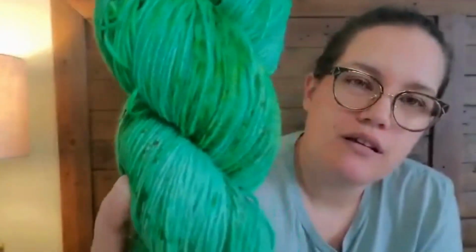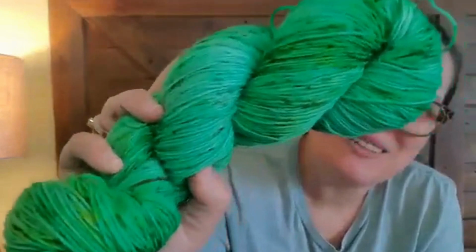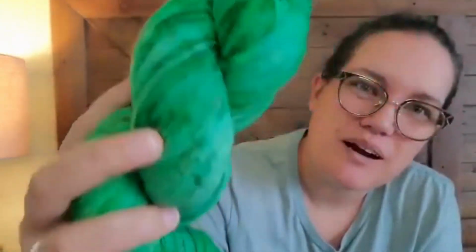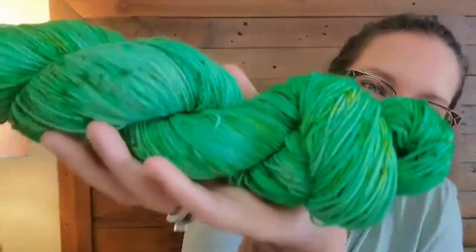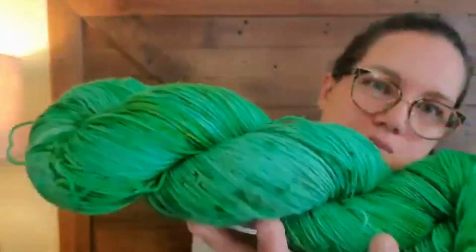speckled with some other greens and some browns, and it just created this gorgeous look. And there's some yellow. I think it's really pretty. So there's two of these in the shop.